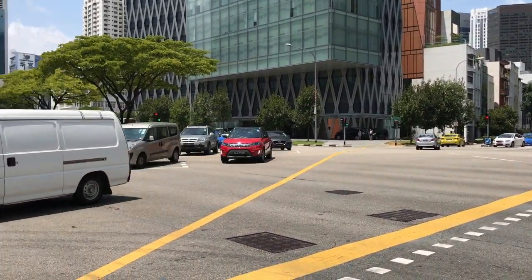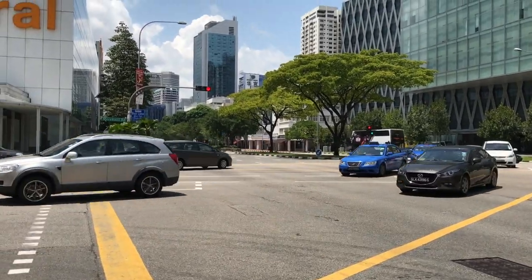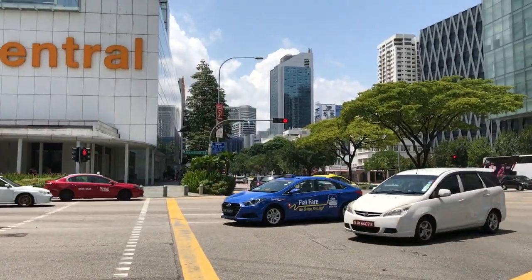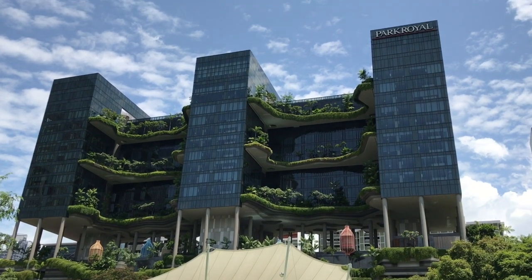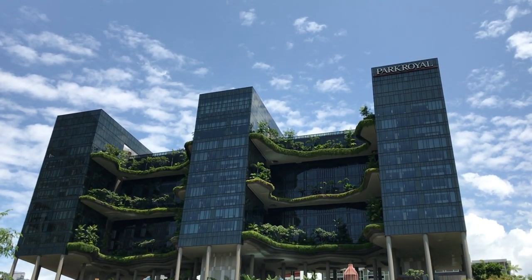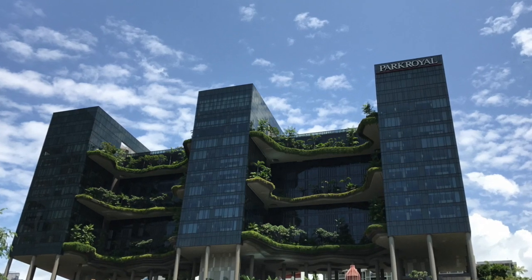I think that's close to the CBD, so it's more like the office area instead of the city center. This area is also very nice, and it's the first time I even saw a building which had a garden on 3 different floors. That was quite amazing. I've never seen a building like that. It's on George Street, I think, called Park Royal, yeah, Park Royal. And so I had a sit down there in the park.